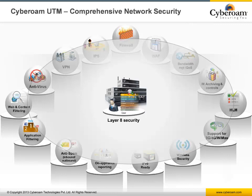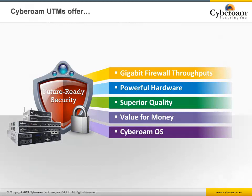WAN link management, and on-appliance logging and reporting, all integrated over a single layered identity-based platform that makes security simple yet highly efficient. All the security features coupled with enterprise-required gigabit firewall throughput, superior quality powerful hardware, and intelligent OS gives the best value for money with reduced capital expense as well as operating expense.